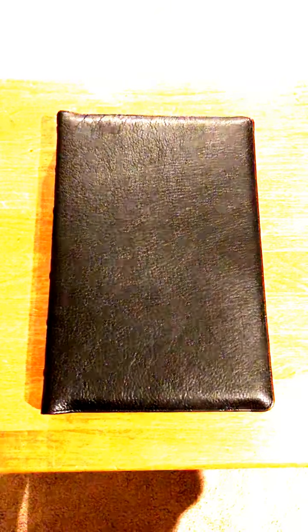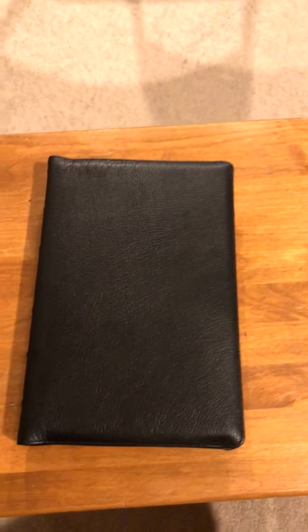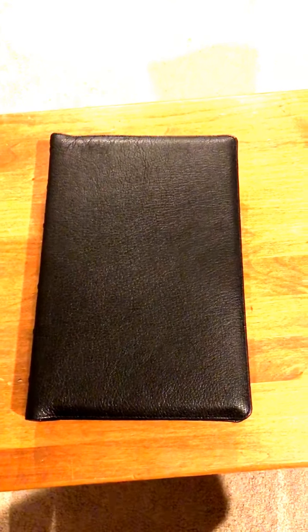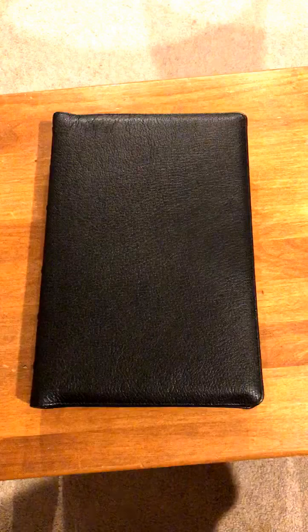It is a really wonderful Bible to hold. The leather is very supple. I'll just give you an idea. Look at that. That thing just bends beautifully. And one thing I appreciate about that particular leather, you don't get the idea that it's so flimsy it's going to crack on you. You get the idea that it's quality and that it has some good depth to it. It's going to last you a while.